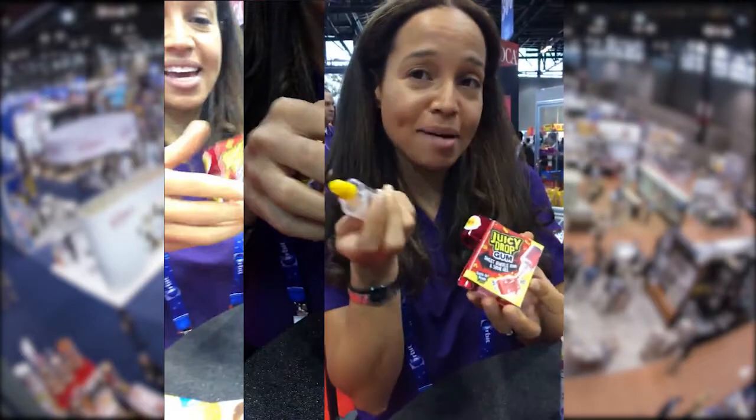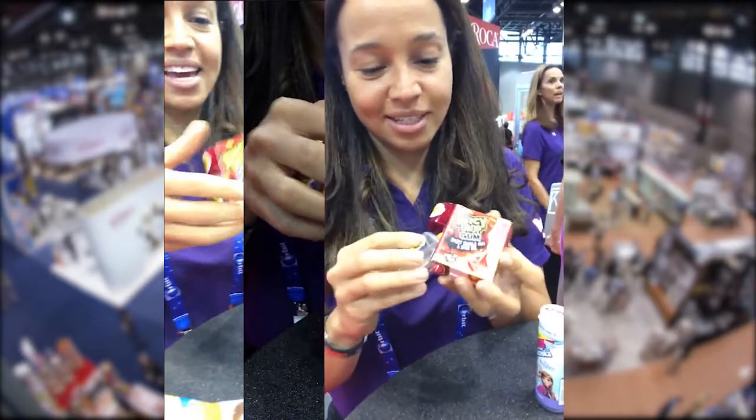So you take a piece of gum out, and then you boost your gum with the flavor boosting gel. That's awesome. And when is that coming out? It's coming out in January of 2017.